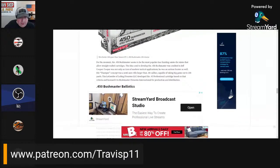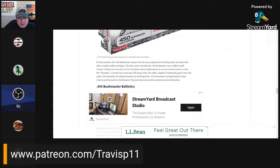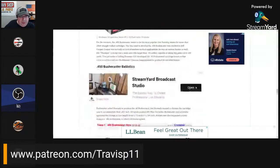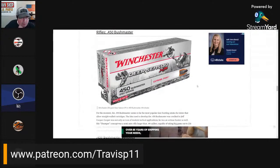The idea was suggested by Jeff Cooper. It was called the Thumper concept, and what it was, was to have a semi-auto rifle larger than 44 caliber, capable of taking big game out to 250 yards. And then it says that Tim Legendre of Lehigh Firearms developed the 45 Pro cartridge based on that criteria and licensed it to Bushmaster Firearms for production and distribution. So checking out the 450 Bushmaster. Originally, they called it the 45 Professional, but then Hornady wanted to use their .452-inch bullet, so they asked for the rights to rename it, essentially. They approved the name change, and they made some adjustments in the case length to give us the modern 450 Bushmaster that we have today.